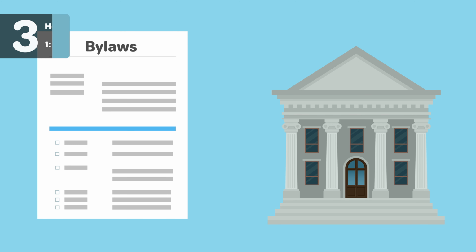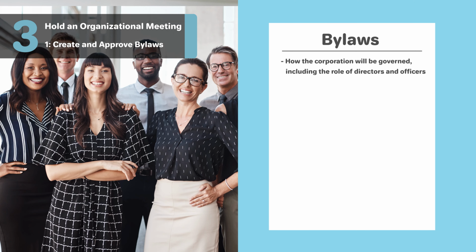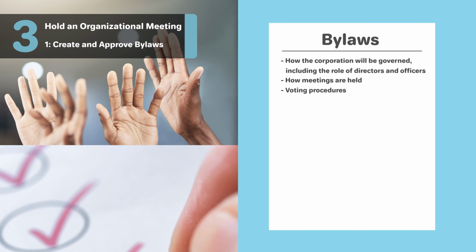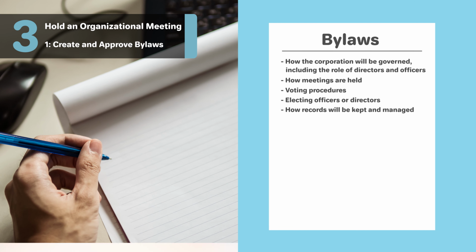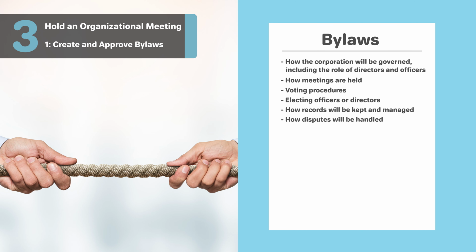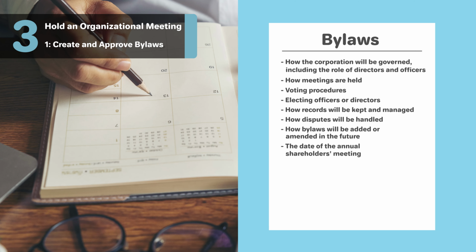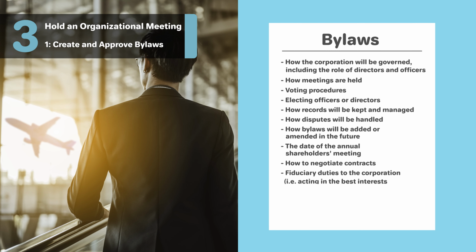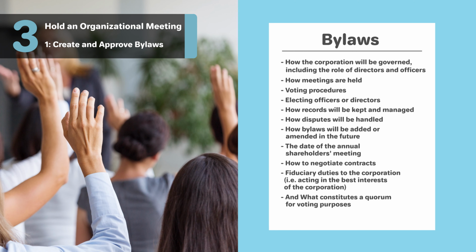In your bylaws, be sure to include how the corporation will be governed, including the role of directors and officers, how meetings are held, voting procedures, and how officers and directors are elected, how records will be kept and managed, how disputes will be handled, how bylaws will be added and amended in the future, the date of the annual shareholder meeting, how to negotiate contracts, fiduciary duties to the corporation, such as acting in the best interest of the corporation, and what constitutes a quorum for voting purposes.